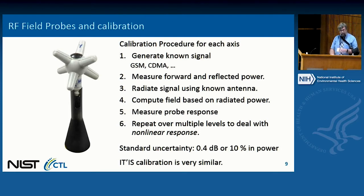You can imagine that if you have a field coming in like this and you have a probe aligned like this, it'll pick up the maximum. If you have something aligned like this, it'll pick up nothing. If you have something aligned like this, it'll pick up nothing. So this is very good for splitting those terms out.